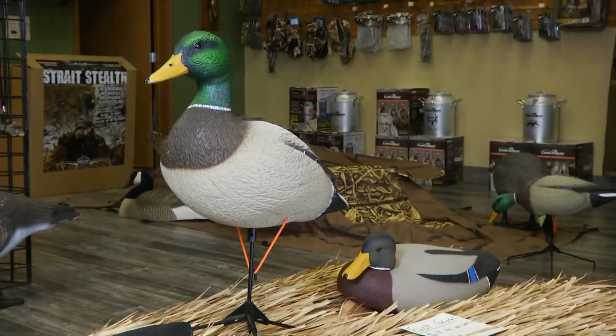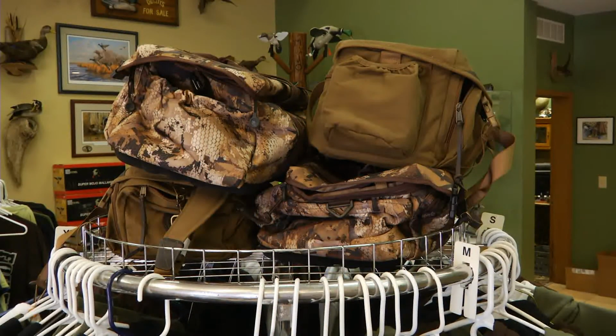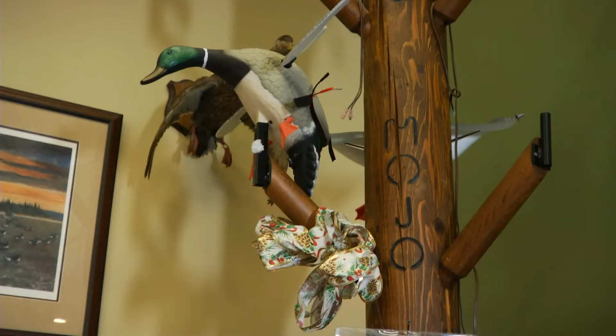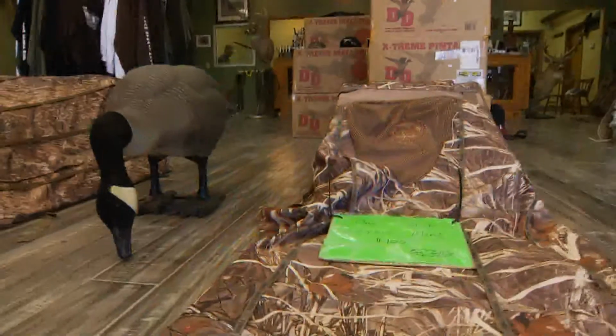We sell mallard, pintail decoys, Dakota decoys. We have G&H here, Beretta clothing, Mojo mallards, LaCrosse boots. Our gun shop should start here in the next few months pretty quick. We have layout blinds. We even sell mud motors. Just about anything in the waterfowl business, you name it, we got it or we'll get it for you.